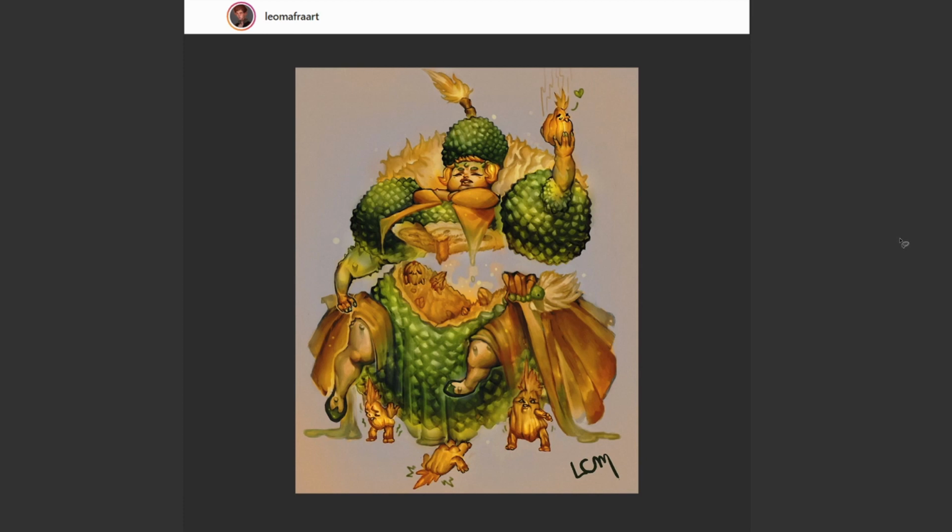All right, next we have this. This one's so much fun. So it's the stinky jackfruit. Yeah, and by Leomorphra art.